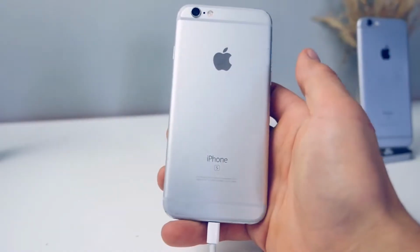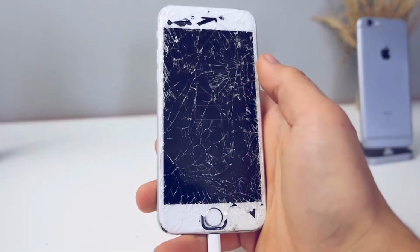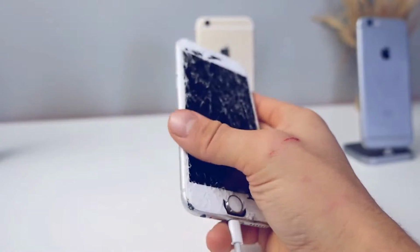I mean, I ran over this thing twice. Still works. The 3D Touch still works despite a shattered display. It's very tough. You're going to have a hard time trying to break it even if you want to.